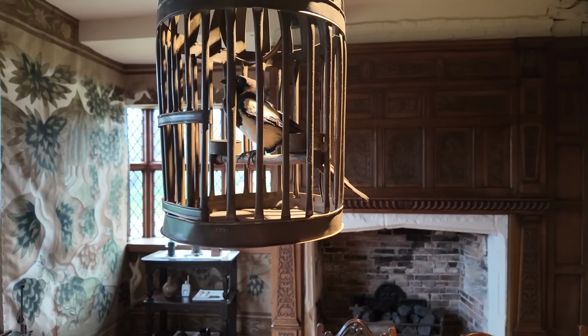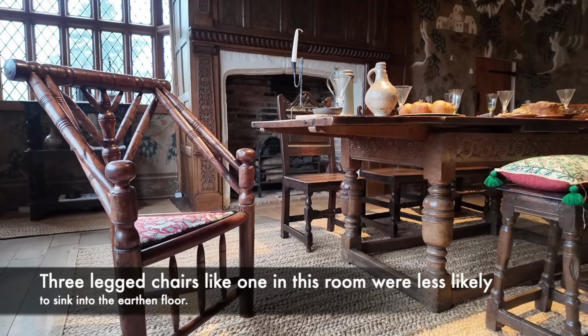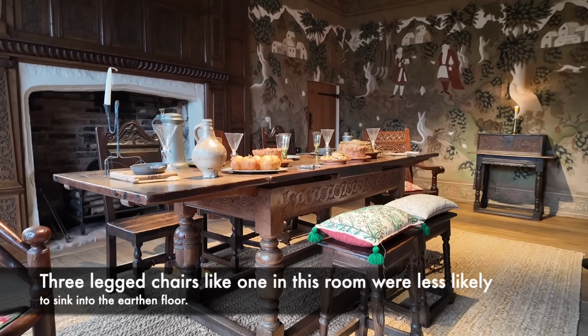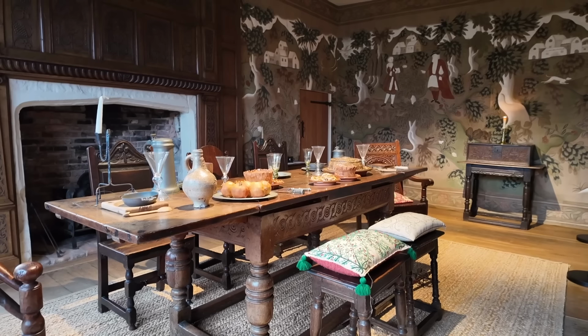He was instrumental in the foundation of King Edward's School in New Street, and he also owned a shop on the High Street, dealing in ironware, spices and textiles. The women of the household would not have been welcome in this room when business was being discussed.